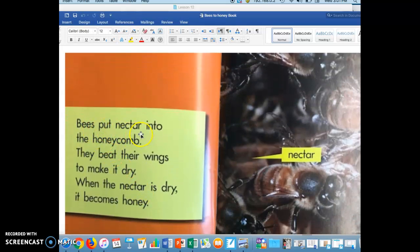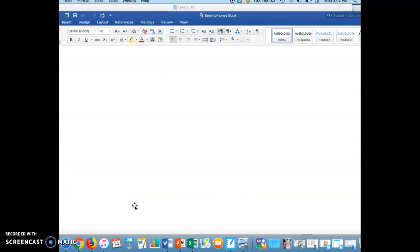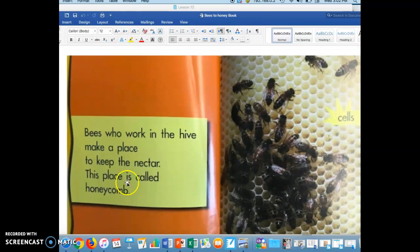Bees put nectar into the honeycomb. They beat their wings to make it dry. When the nectar is dry, it becomes honey. Bees who work in the hive make a place to keep the nectar. This place is called honeycomb.